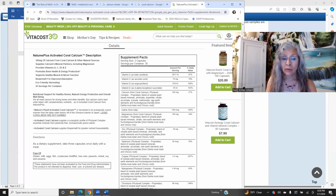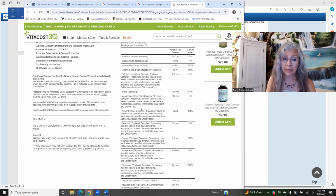Vitamin E, and so we've got calcium, okay, from coral calcium, Vitavail complex, that's their own formulation, proprietary blend of soluble plant-based minerals, plural, amino 8, aspartate, citrate, ascorbate, lysine, methionate, rare earth elements, and fructo-oligosaccharides from dahlia, inula, tuber, and chicory root. So they're throwing all kinds of plant-derived forms of calcium. 345 milligrams is much more absorbable than the 1,000 milligrams of calcium citrate. Okay, then you've got iodine from kelp. So they're throwing in all these different whole food factors in this coral calcium supplement to help absorb the calcium.